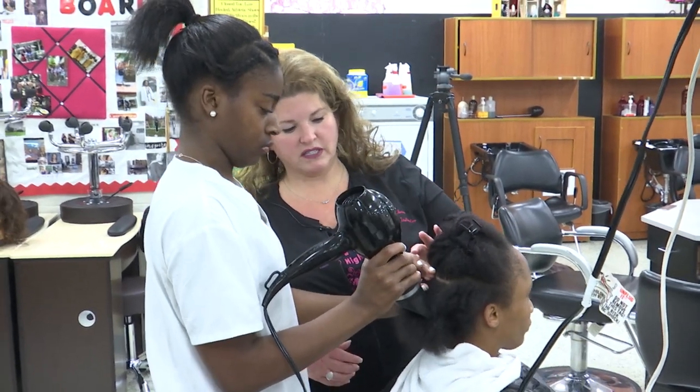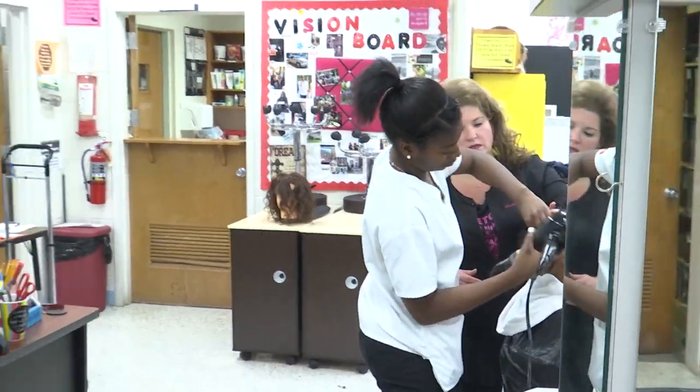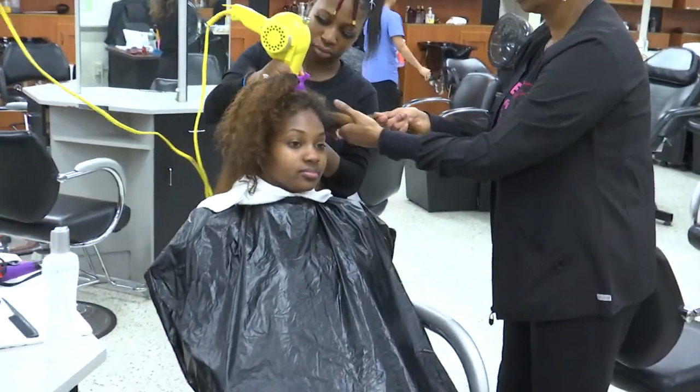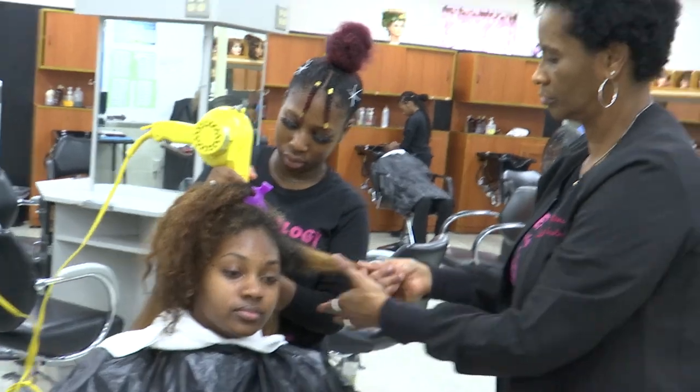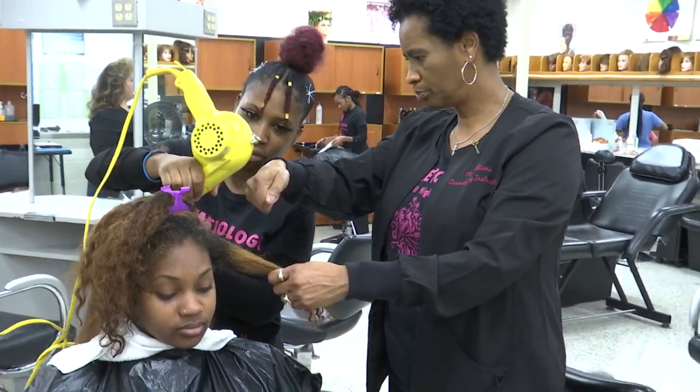You may want to even section this off just a little bit. Like this. Hold on. Yeah, there you go. Section her off a little bit. That way, there you go. You get it a little straighter up underneath.